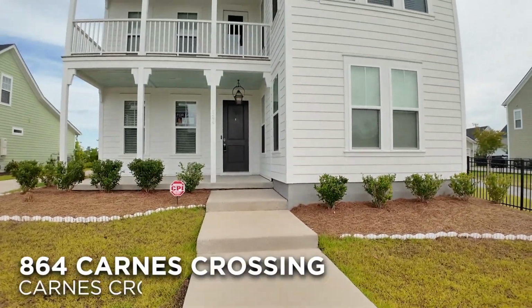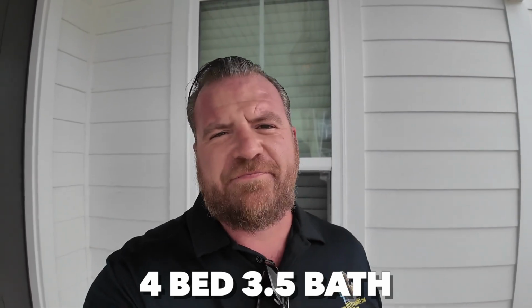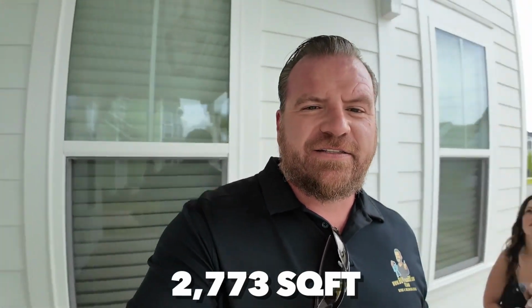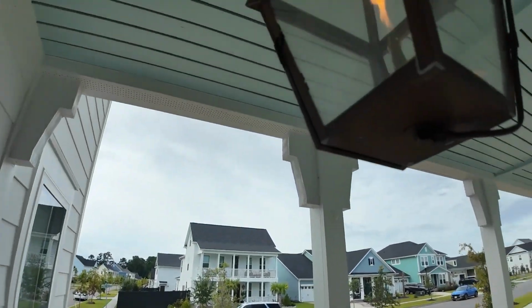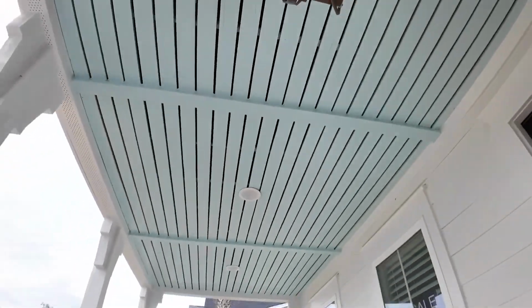We are here at 864 Carnes Crossing Boulevard right here in Carnes Crossroad. So this is a 4-bedroom, 3.5 bath house at 2773 square feet. Tasha, what do you think of the front porch? It's got this nice double front porch. I like it for seating. I love the gas lantern. It's a huge staple down south. There are these lanterns. They're really nice.